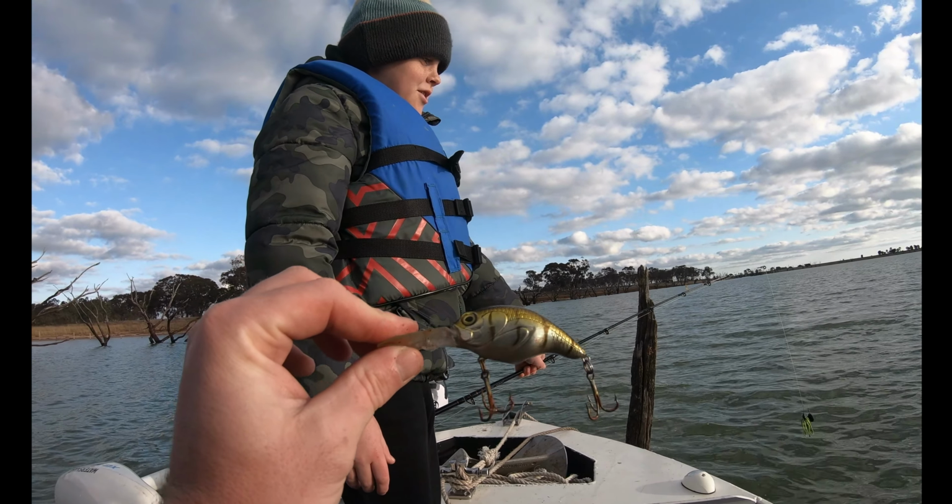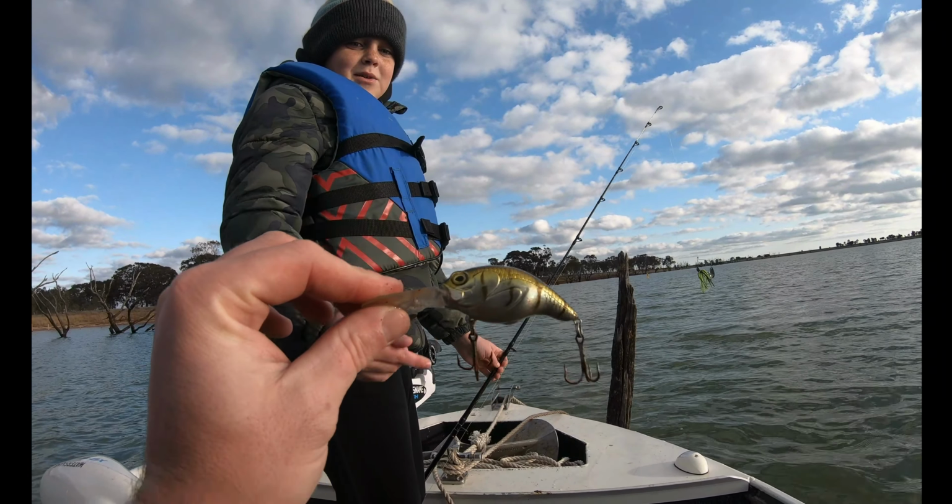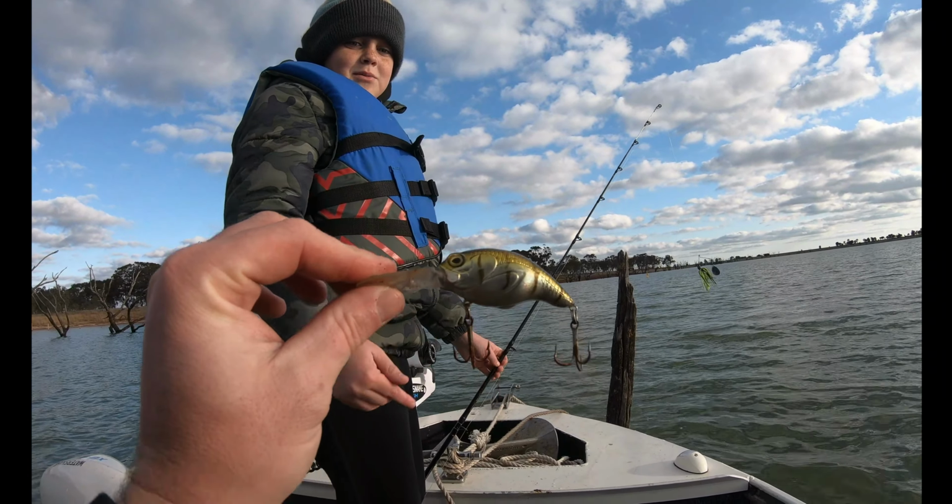I just felt something tugging on it. I was like, what? And then I lift it up and then that comes off. There it was. First catch for the day. A little minnow thingy.